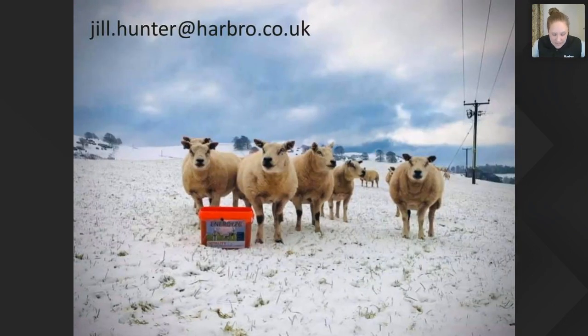So just to summarise, getting ewe nutrition right pre-lambing really does pay dividends for ewe health, lamb viability, survivability, and subsequent growth. There'll be plenty of time for questions at the end.